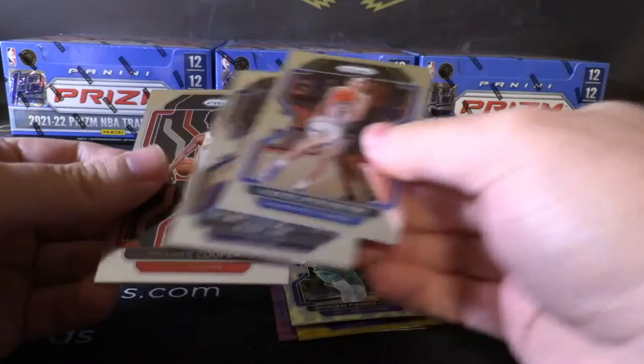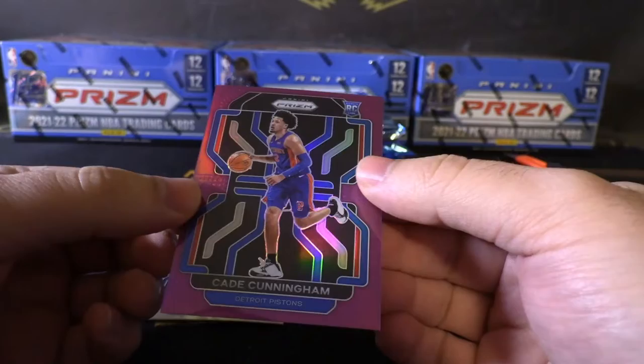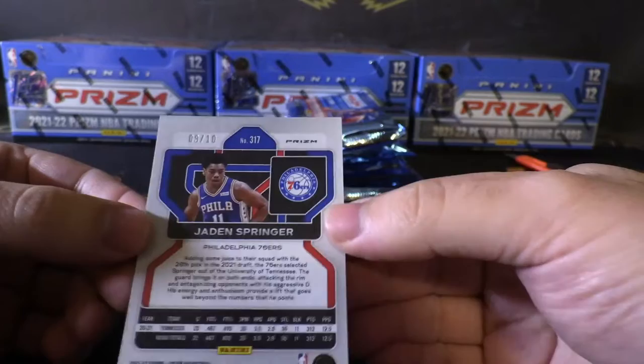Now let's see what our purple is. It is a Cade Cunningham purple rookie, numbered 42 of 99. Nice hit going to the Cade Cunningham spot. Congrats, nice hit. And what is our gold? It is a rookie, and it is a Jaden Springer gold shimmer, numbered 9 of 10.